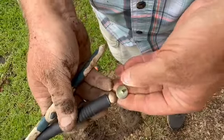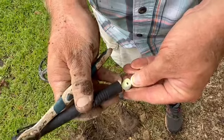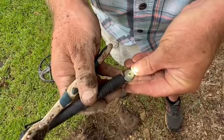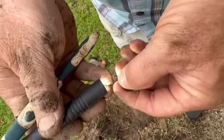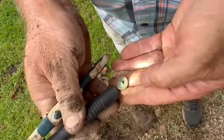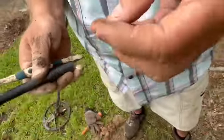It's definitely got writing on it. Cool. Got writing around the outside, see it? I see an N, U, very cool, y'all. I'll clean that up and figure out just how old that is. Cool old flat button.